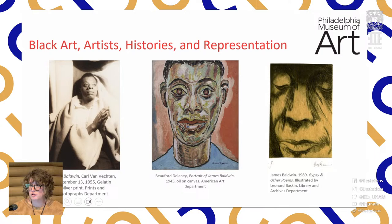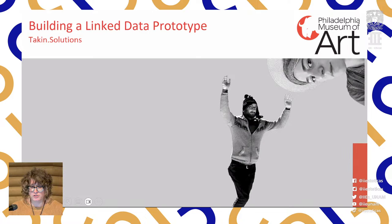Next slide. After determining our use case and vision, the next step was to find consultants and developers who could work on the linked data environment prototype. Using a request for information process, we chose Takin.solutions out of a pool of 5 vendors to build it. And if you want to know more about their work, you can connect with George Rusker, pictured here, along with his partner, who is giving a number of presentations during this conference.